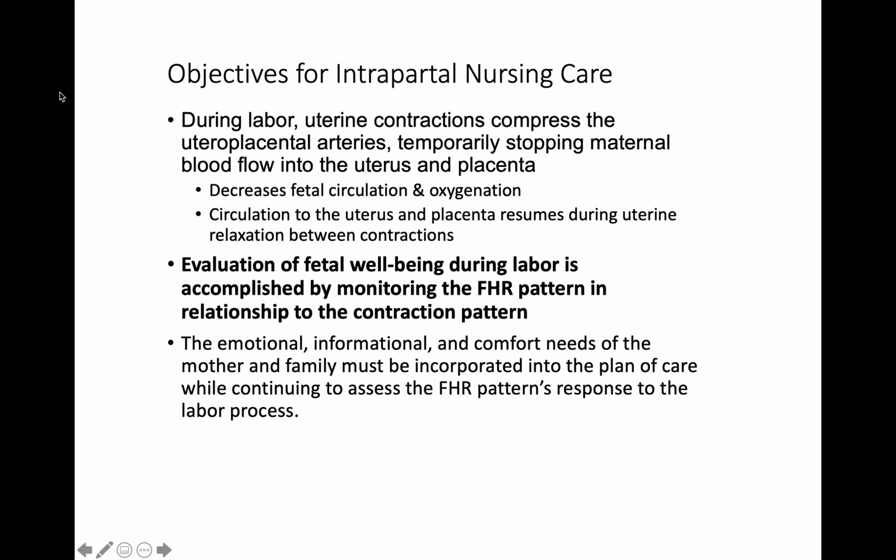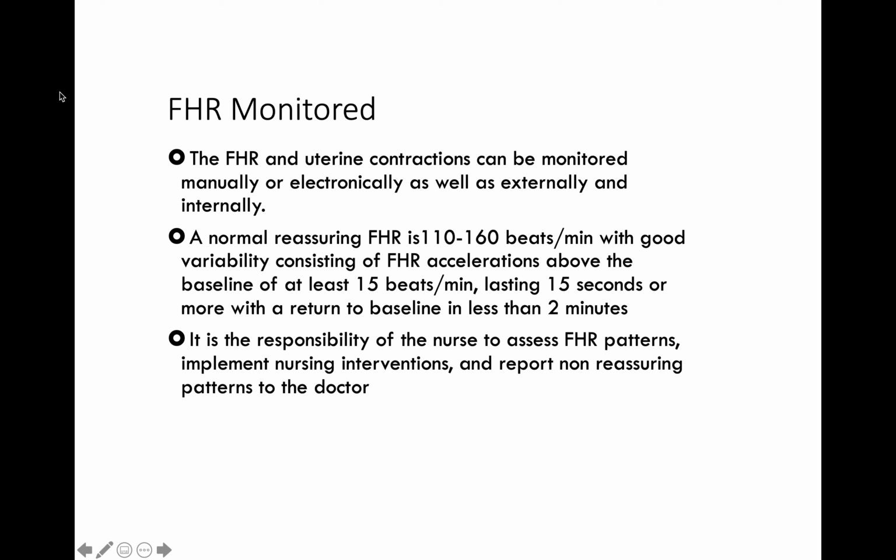The emotional, informational, and comfort needs of the mother and family must be incorporated into the plan of care while continuing to assess the fetal heart rate pattern in response. How is the baby responding to the labor process? Fetal heart rate and uterine contractions can be monitored manually or electronically, as well as externally and internally.